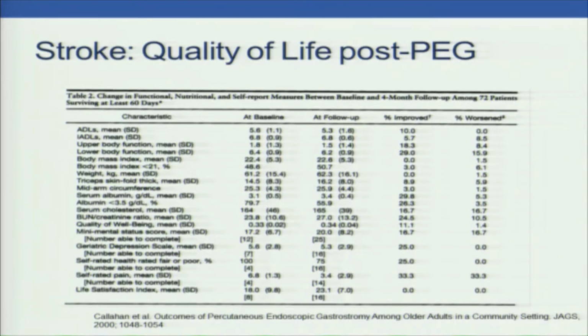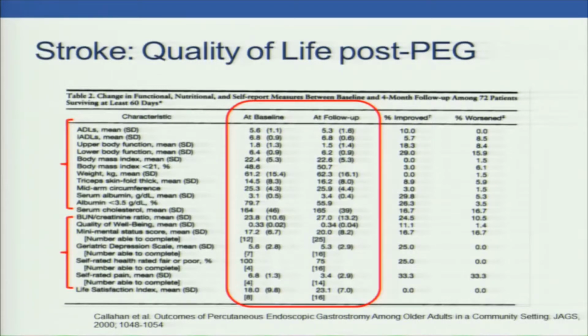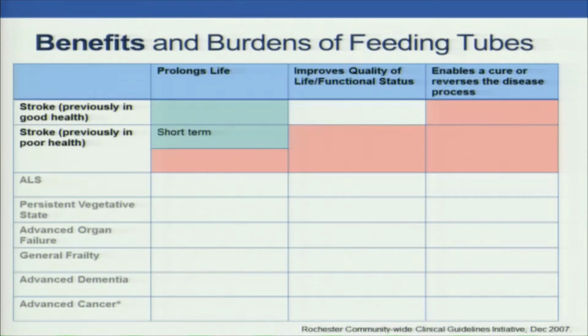There's a lot of noise on the screen, and I don't mean for you to look at all the numbers, but what I wanted to point out is that when they looked at the baseline measures of functional status, nutritional status, and self-reported well-being, and compared them to a year after the PEG tube was placed, there really was not any significant difference. So the quality of life post-PEG was not improved for the majority of these patients who had had a stroke. Now, for patients who were previously in good health, have minimal comorbidities, and had dysphagia from their stroke, about 25% will regain their swallowing function and ultimately can get the PEG tube removed. So there's certainly a subset of patients that will have increased quality of life, but it's beneficial to rehearse that there are patients that will not.